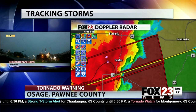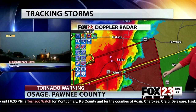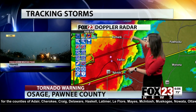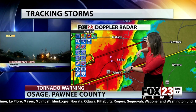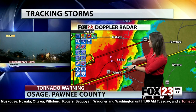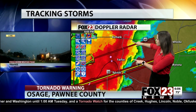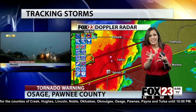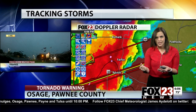Things aren't completely clear with this, but anytime we are looking at these storms, anytime you start to see just a little bit of an indentation on this line, that's where we could possibly have some rotation. So this is now just past Fairfax and Ralston. Maybe another one trying to start up just to the east of Burbank. Again, these are just very slight signs of rotation along this line, but still a situation to take seriously.